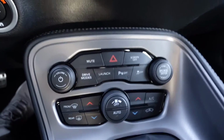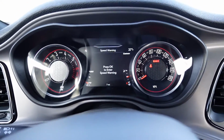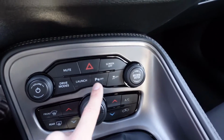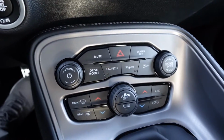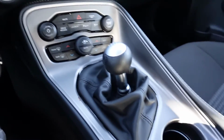Underneath all that, you're going to see some controls. You have a shortcut for drive modes. You're easily able to adjust that. It'll pop up on the screen right now. It says custom, and then you can toggle between those. You also have launch control, parking sensors. You can turn your screen on and off, volume, physical climate controls down below, and then a leather shift boot for your 6-speed manual.